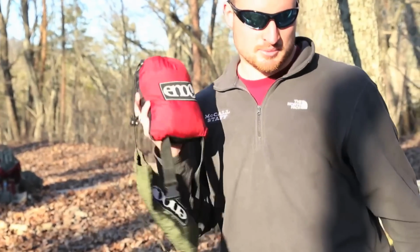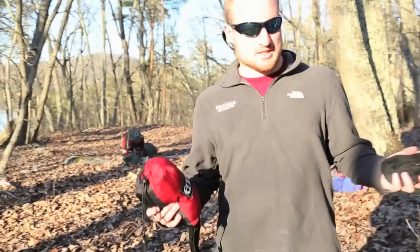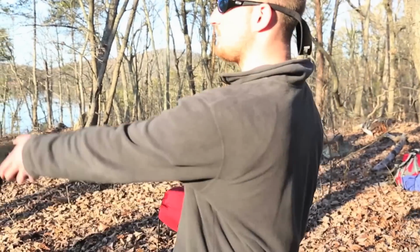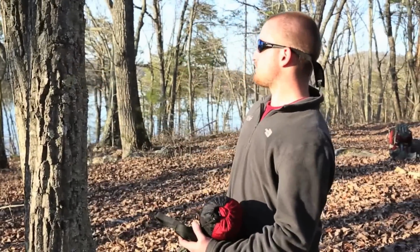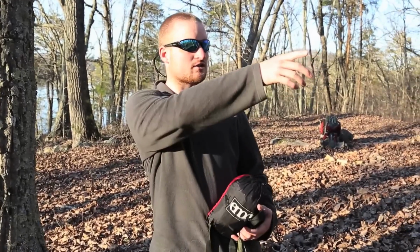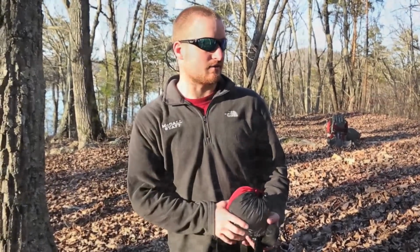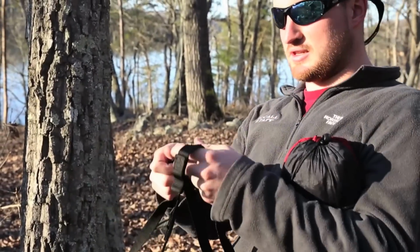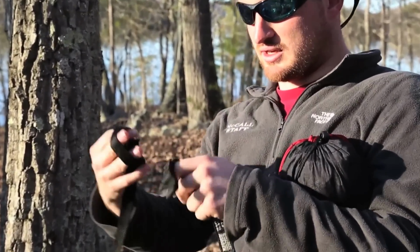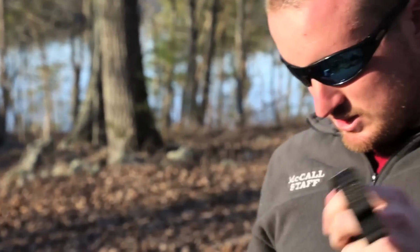In setting up an Eno or any kind of hammock, you need to find two solid bases of support. Trees are obviously going to be your best option. I've got one right here. It's pretty solid. It's not going to go anywhere. And then one right across from it within the distance of, I'd say, no more than 7 to 8 feet. We'll take these Eno straps, which have little loops on them. We're going to take the other end, run it through the end loop, and pull it tight, just like so.